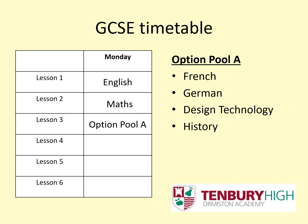Lesson 3 on Monday is options. We can't offer all 13 options Monday period 3. We wouldn't have enough teachers for the rest of the school. So we can only offer a limited choice. We call that an option pool. Last year, option pool A comprised of French, German, design technology and history. And pupils had to pick one to study during this time.